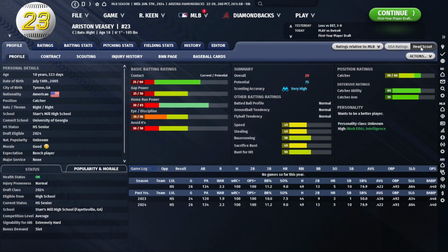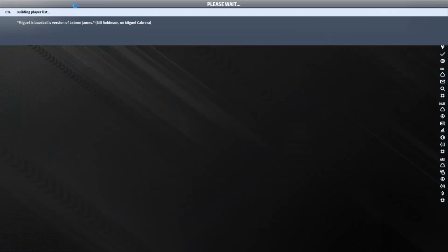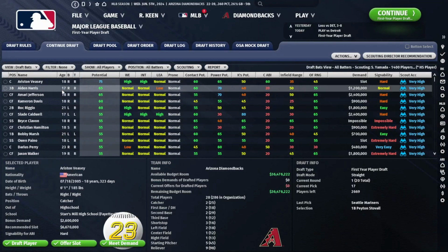OSA thinks he's even better than my scout does. He only wants like the average for the slot. Pretty hard to pass up somebody like that.